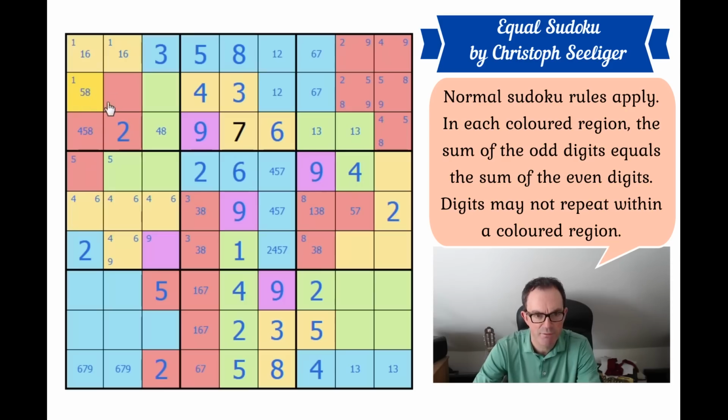So this is never a 1. This square cannot be a 1. It's either a 5 or an 8. And this is a 167 triple then. Oh, sorry, 167 triple. 5, 8. So the 1 is here. It's in this domino, so that's got to be a 2. That's a 1. That can't be a 2 now.